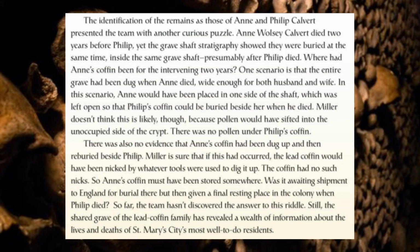The identification of the remains as those of Anne and Philip Calvert presented the team with another curious puzzle. Anne Wolseley Calvert died 2 years before Philip, yet the grave shaft stratigraphy showed they were buried at the same time, inside the same grave shaft, presumably after Philip died. Where had Anne's coffin been for the intervening 2 years?